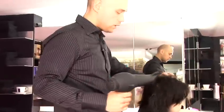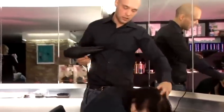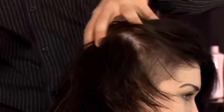Ask your hairdresser. The easiest thing to do at home is to blow dry your hair in the other direction than you wear it, then you already create a lot of volume. At home it's much easier if you just turn down and blow dry your hair down this way, then try to blow dry it up and keep it up. So I would recommend you blow dry it this way.